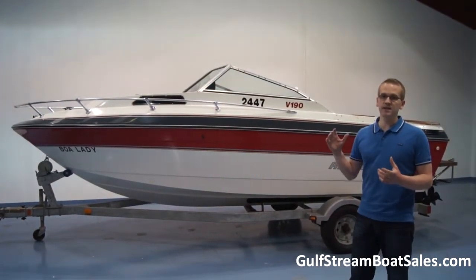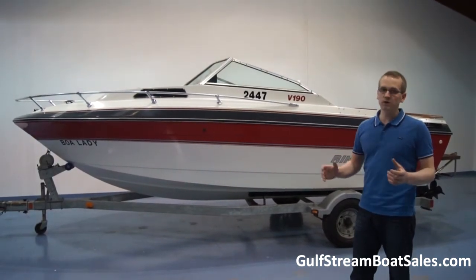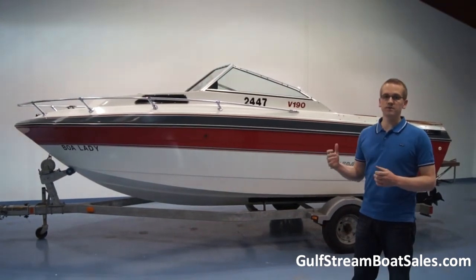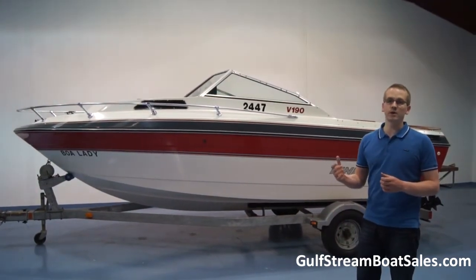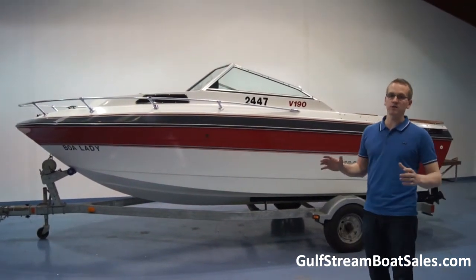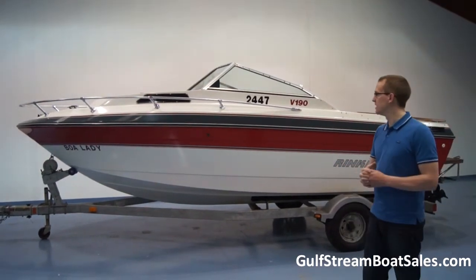But condition-wise, it's completely original, right down to the original stereo. Everything works. All the gauges are operational. They're all the original gauges. The engine, which is the Mercury's 4.3 litre, 190 horsepower, is in fantastic condition. It looks like brand new. There's not a spot of rust anywhere. The boat's only ever been in fresh water, which is a big bonus as well.